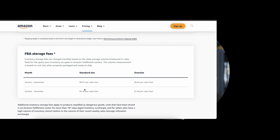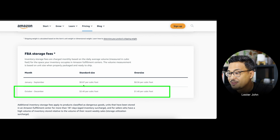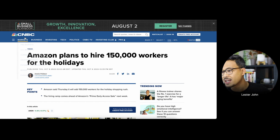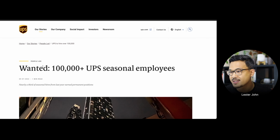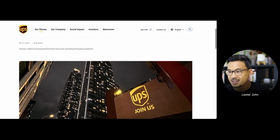So let's take a look at the storage example here. You can see that during the holiday peak of October to December, the fee goes more than double. It goes from 87 cents per cubic foot to $2.40 per cubic foot. Well, there's a reason for this. Let's take a look at CNBC right here. The holiday season gets so busy and crazy that Amazon usually hires over 150,000 workers just for the holidays itself. And here at UPS.com, you can see that they hire over 100,000 helpers for the holidays as well.